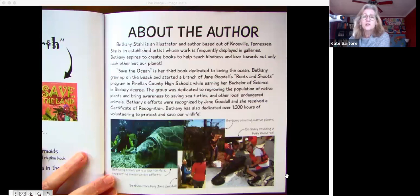Bethany grew up on a beach and started a branch of Jane Goodall's Roots and Shoots program in Pinellas County High Schools while earning her Bachelor of Science in Biology degree. The group was dedicated to regrowing the population of native plants and bringing awareness to saving sea turtles and other local endangered animals. Bethany's efforts were recognized by Jane Goodall, and she received a certificate of recognition. Bethany has also dedicated over 1,000 hours of volunteering to protect and save our wild. That's about our author, but go ahead and choose a couple of things that are interesting to you.